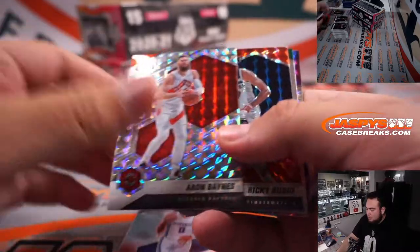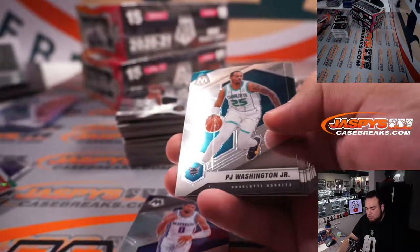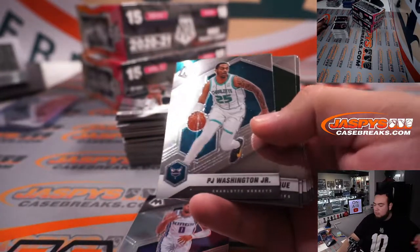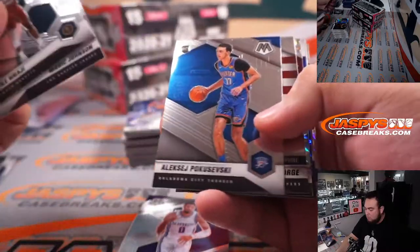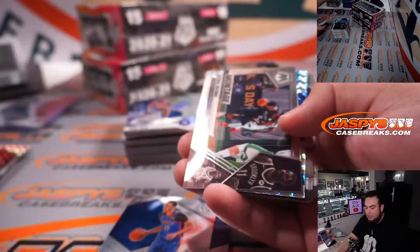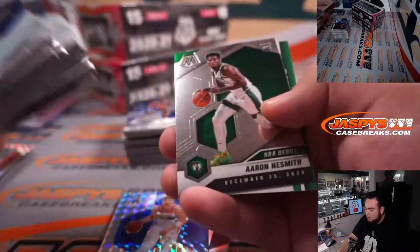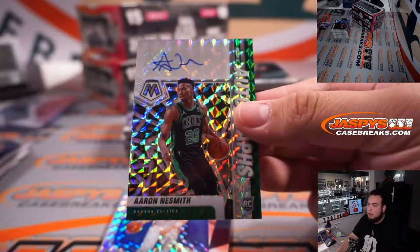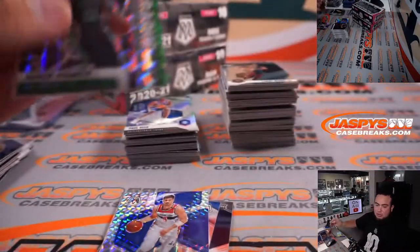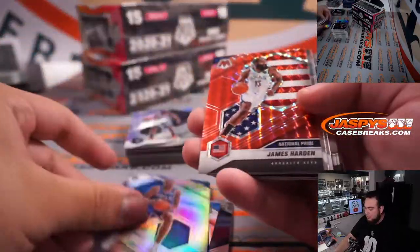Halliburton. Overdrive, Westbrook. We have Monte Morris, numbered to 99. Deja Blue Chips. And Aaron Nesmith is your rookie autograph. That's for the Boston Celtics and EA. Paul Reed Silver.